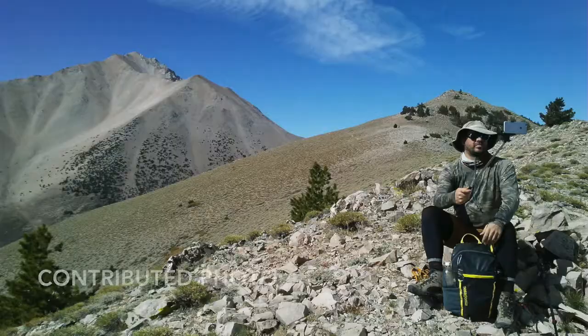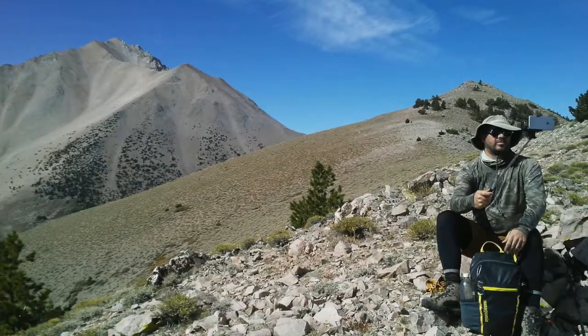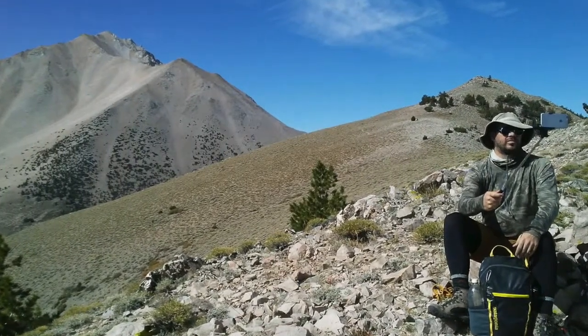It took us about an hour and a half to get here. The view is great. You can see Trail Canyon. It's a beautiful day so far for hiking. It's fairly steep coming up here, but it's going to get a lot steeper.